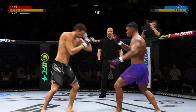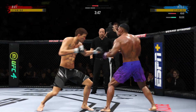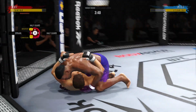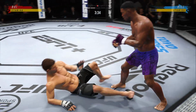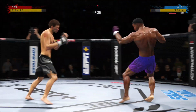Misses again with a right punch. He's very tricky when he throws that body kick. Big punch lands over the top. How's he gonna follow this one up? There's the shot, there's the takedown by Hill. I love watching this guy move on the ground. Another nice transition there. Such a high-level grappler. You don't see that very often.